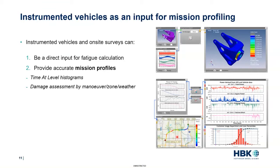With such data, you can not only identify damaging events, but also how often they are met within a month or within a year of operation. And all of this actually helps you to build a mission profile, which is a great input for next design studies or test specification.